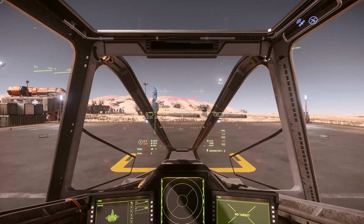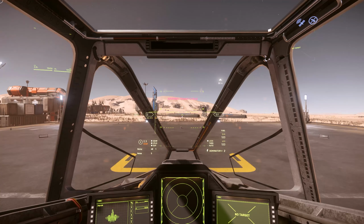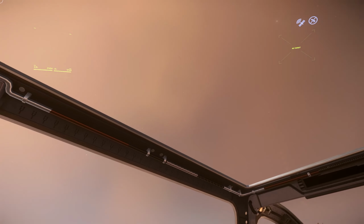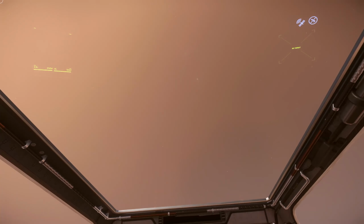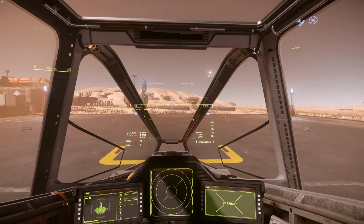Boom, that was super loud because it all happened at once. But as we build up our shields here, let's take a look around the cockpit before we start flying. So a lot of glass in this cockpit. It is a fighter, a light fighter. So a lot of forward glass, a lot of side glass, a lot of glass on top here. And that's really good because you have pretty good visibility.